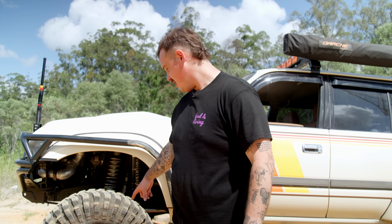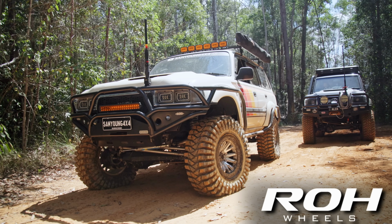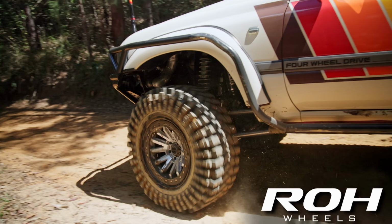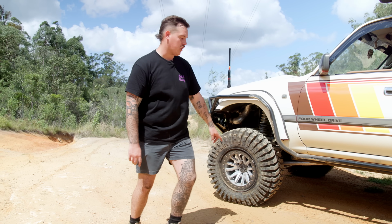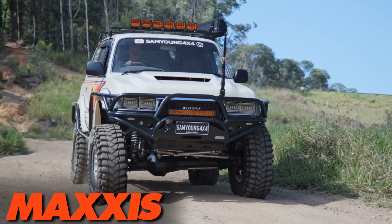But how good do these look? These are the new ROH Zulo rims. The bead locks, they weren't released when I got them. We put them on, we showed them off at the Melbourne show, they're at the Sydney show. And now they're finally off-road with the Treps from Maxxis. Like, this thing's looking so sick.